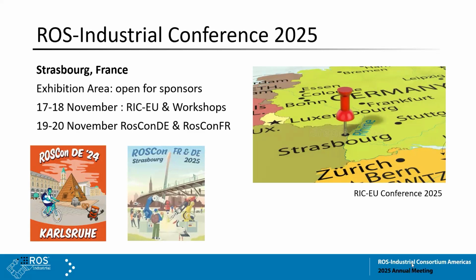So we're collaborating with ROS-Con DE and FR organizers, which is France and Germany, to do something together. Strasbourg is not far away from both France and Germany, so it's quite a nice place. The University of Strasbourg is doing a lot of research in medical robotics, and they also provide a lot of support on the organization.